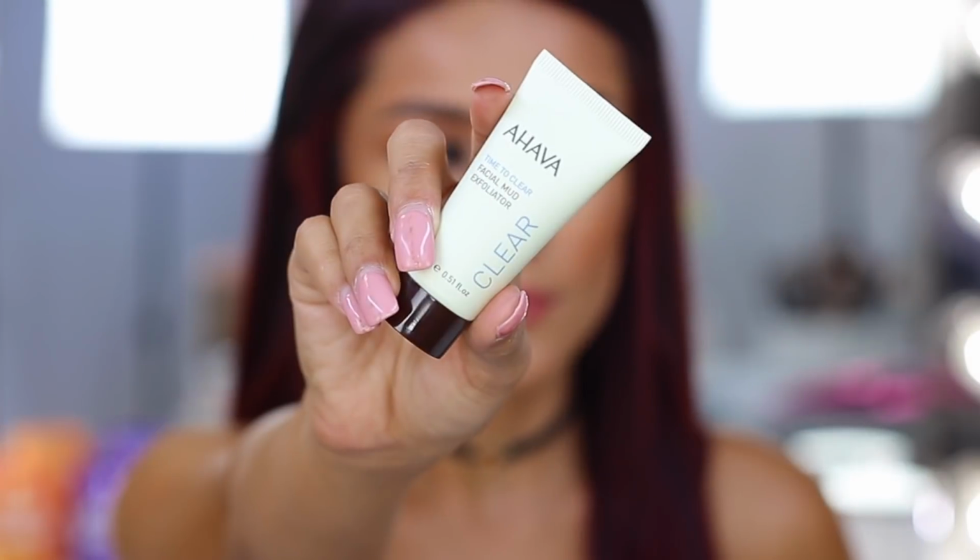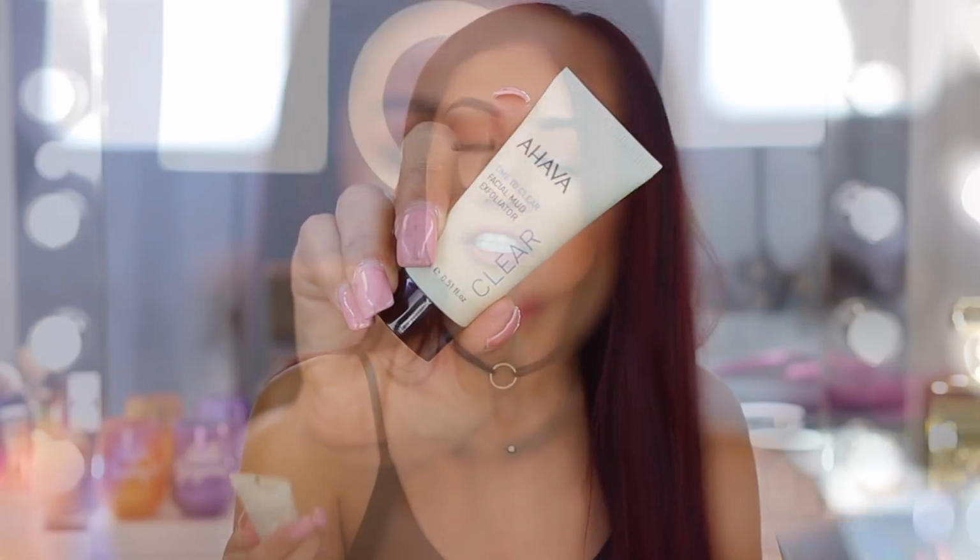The next thing I have here is from Ahava. Every time I get this brand, I cannot say the name, but I have received stuff like this, and it is the Time to Clear Facial Mud Exfoliator.